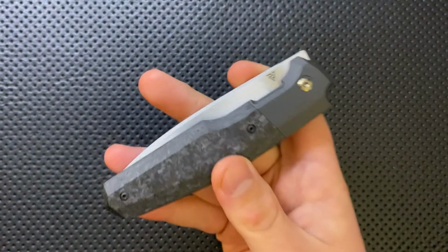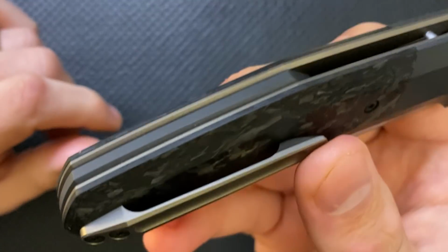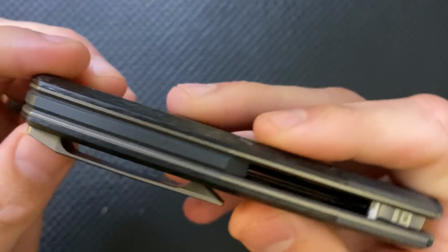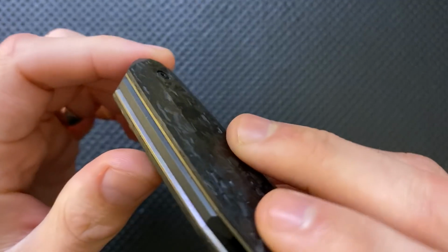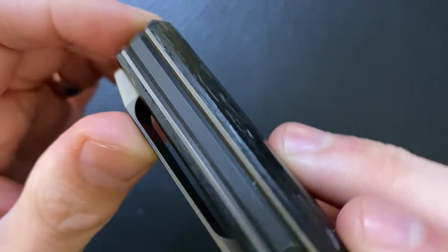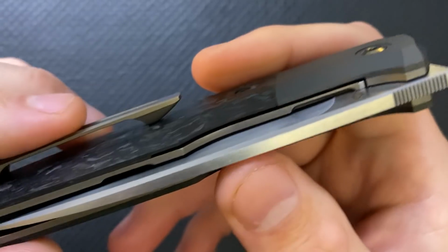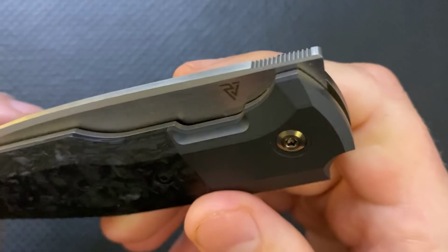Next thing, this has lots of little details to it. This is a knife that is really done substantially well. I mean, you can see here that not only does it have a nice backspacer, which is made of zirconium, but you can also see that the work around the backspacer is very nice. The clip is very nicely done. We'll talk about one issue with it later on, but it's very nicely done.